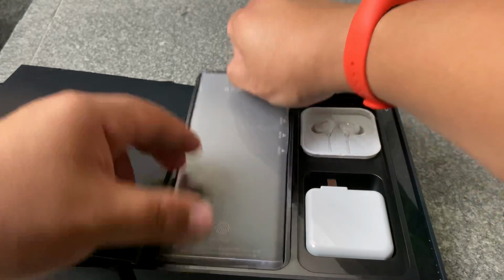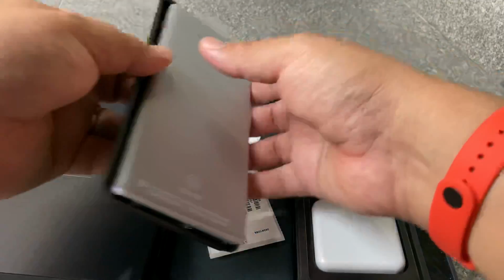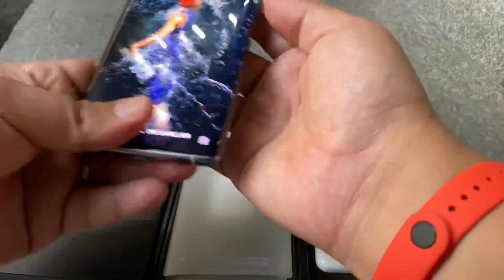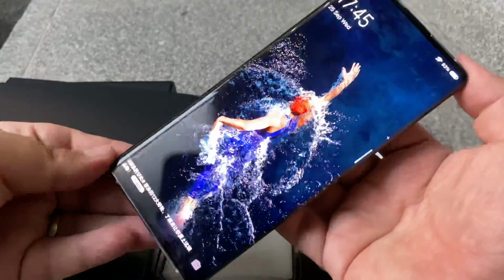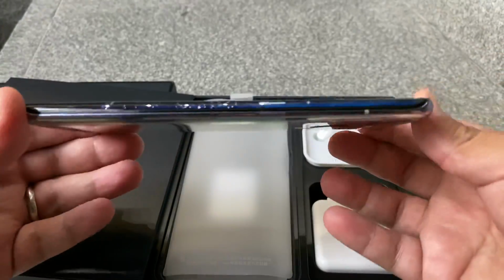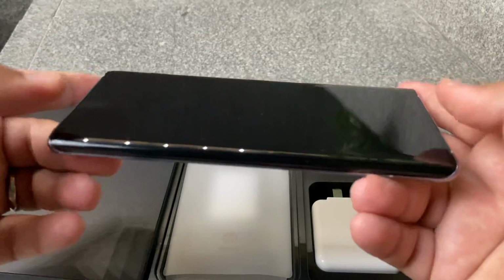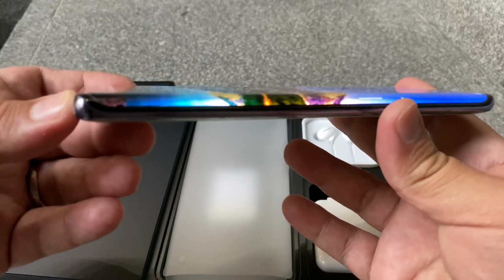Now let's not waste any time, and let me show you the one that I got. There's a case here at the bottom, and you have your cable there as well. So let's go ahead and slide this off, and here we go, the Vivo Nex 3 5G. Look at this piece of hardware, and there it is. What I wanted to see is this waterfall display. I mean, is this triggering me or what?